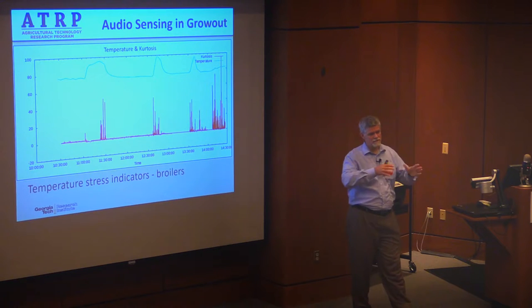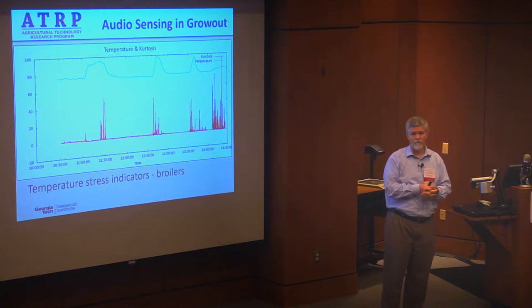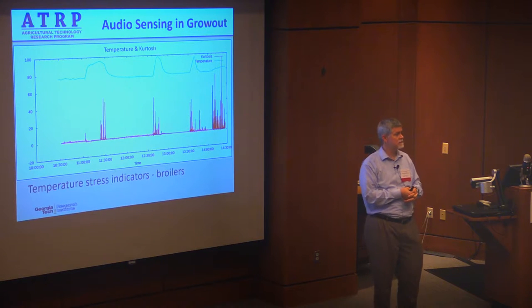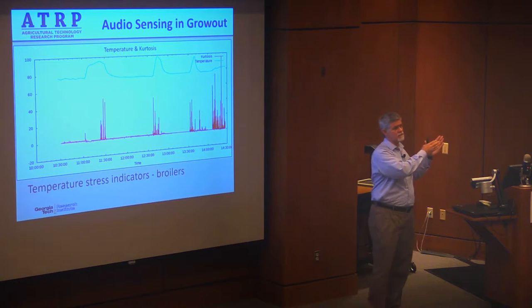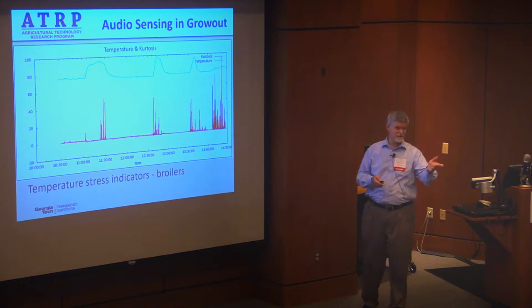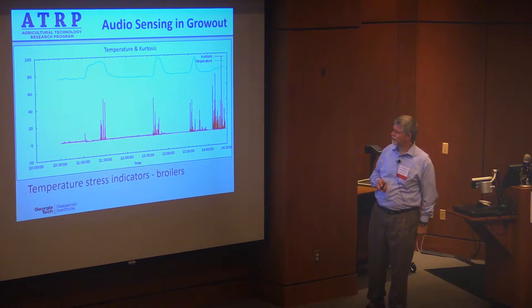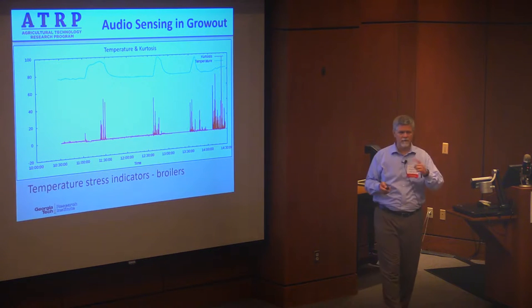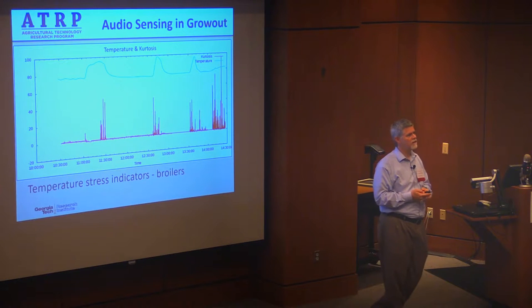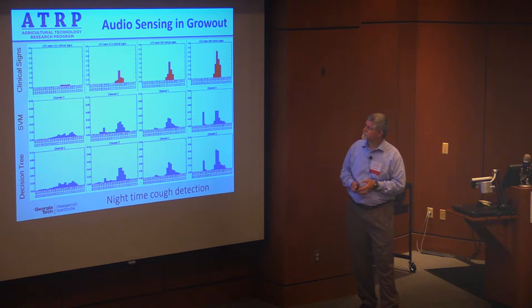In addition, we did some trials looking at the age of the birds so we could tell within about 3 days how old that flock was just based on the vocalizations that they were making. And that was important as we start looking at doing a whole flock monitoring because you know that vocalization changes. As kids grow up, their voices change. As chickens grow up, theirs do as well. So this was an interesting example of how we could very quickly then start understanding whether or not there was stress due to temperature in your broiler flock.